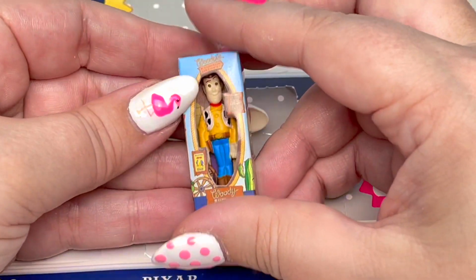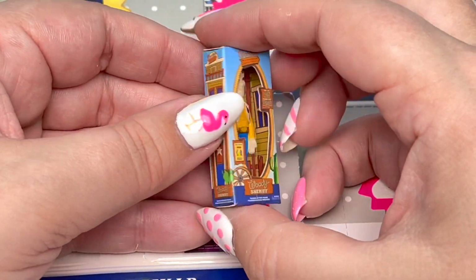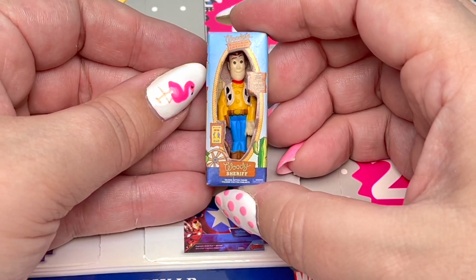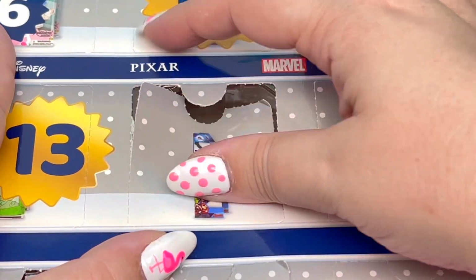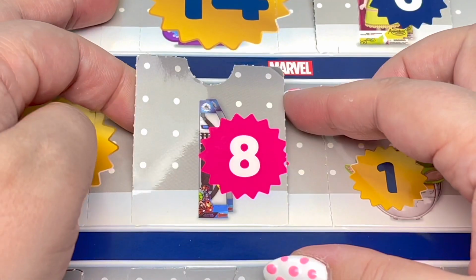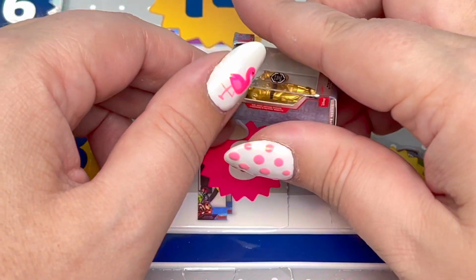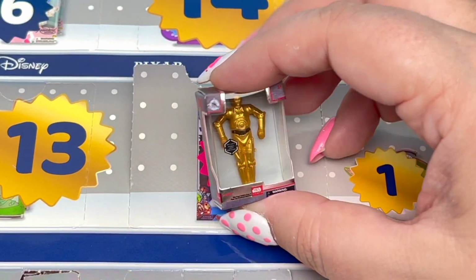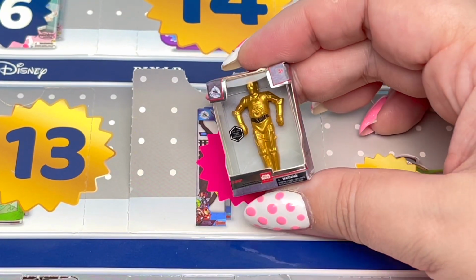And we have Woody. You know, I actually went to the Disney store. I did a toy hunt at the Disney store, and they actually have Jessie and Woody in this box. It was so neat to see it in real size. Right above number 7, we have number 8. Number 8, feeling great that I got my gold Spider-Man. All right, here we go. And 1, 2, and 3. We have C-3PO. Now, C-3PO looks like it's gold, but it's not, because C-3PO is gold in real life. So there is our C-3PO.